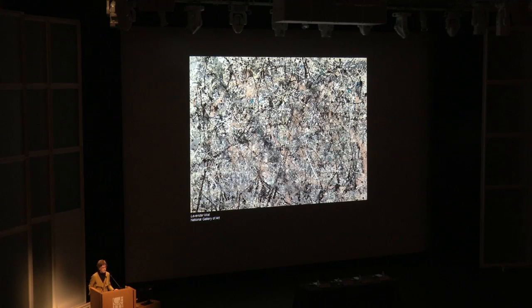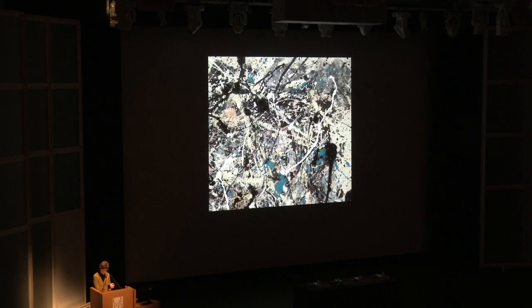Analysis of the paints of Lavender Mist of 1950 confirms that Pollock was using retail trade paints extensively during this phase of his career. 6 samples were taken from the painting. The turquoise and beige are oil-modified alkyds. The cream and pink paints are clearly house paints, based on their pigment composition.